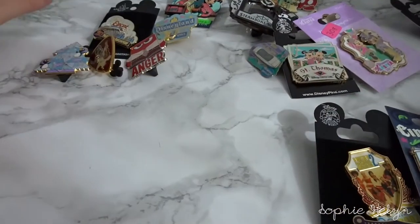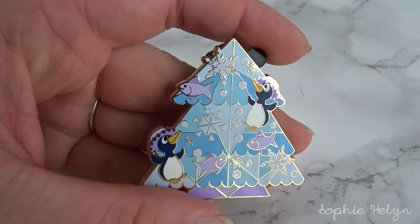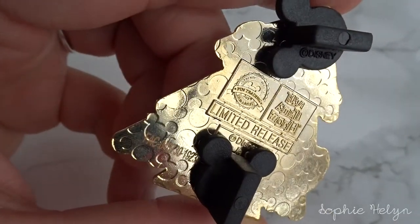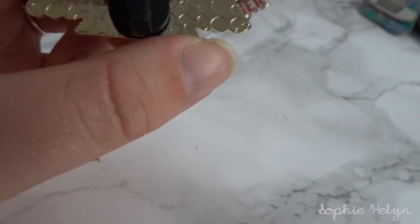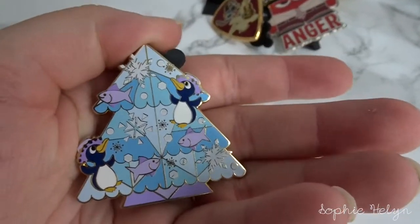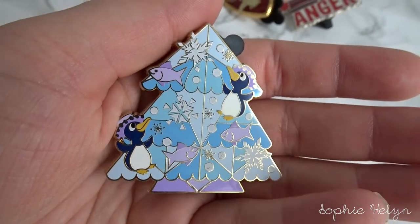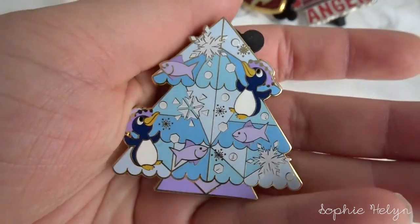And then some other random pins. Let's see. We have this It's a Small World one. This again was a mystery set. I can't remember if it was this year or last year. It was 2019, and It's a Small World collection. Again, another really tradable series. This is penguins and, you know, like the Arctic, the Antarctic scene from the attraction. I really like the colours on this one, so I'll probably keep that.